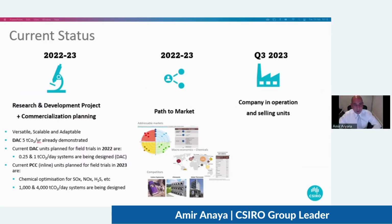So where are we at? What have we done? I've already explained that we've already demonstrated a 5 ton per year system, and we have our direct air capture units that, in a scaled-up fashion, we should in a month's time be putting out at 0.25 tons per day. And then after that, in about 3 months' time, we should have the 1 ton per day DAC system out and in the field.